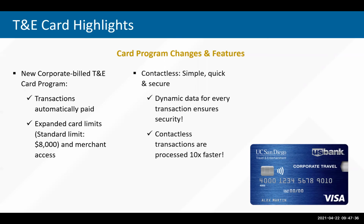UCSD T&E cards support chip and magnetic stripe and online contactless transactions. So with contactless transactions, dynamic data is used for every transaction. This greatly increases security on the cards. Contactless transactions are processed 10 times faster than chip transactions and are more hygienic, which is really important right now. And so in order to use that, all you do is just kind of hover your card about an inch and a half away from the contactless reader at the merchant.